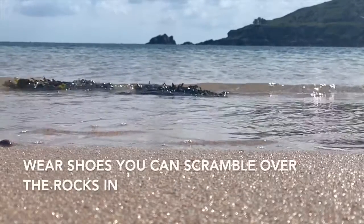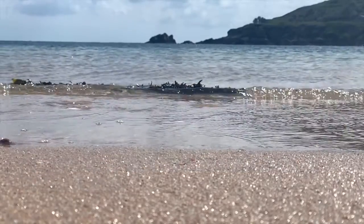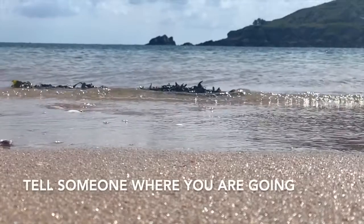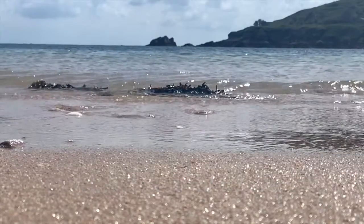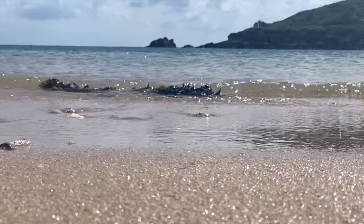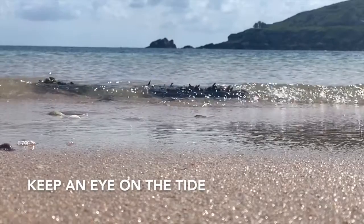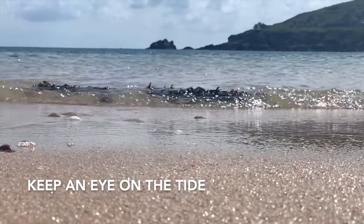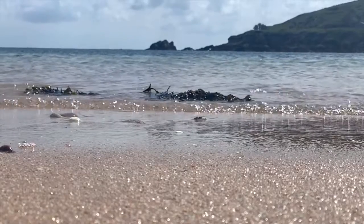You want to wear the most appropriate clothing and suitable wellies or booties. You want to let someone know where you're going. That's really important. It's all about keeping safe. Whilst you're down there in your rocky shore area or near your rock pools, keep an eye on the tide. It can do marvellous and unknown things. It might come in much quicker than you appreciate.